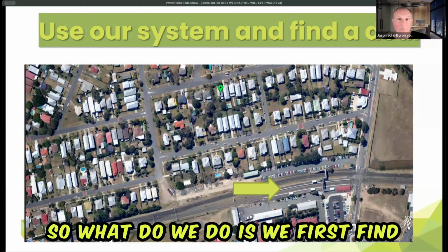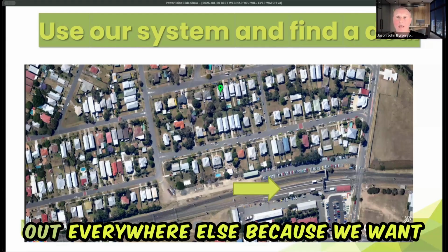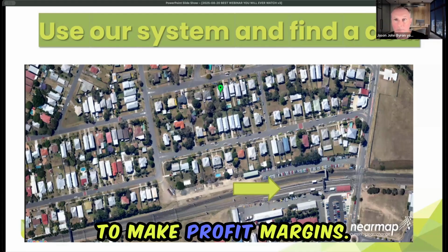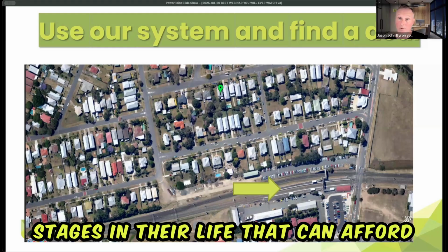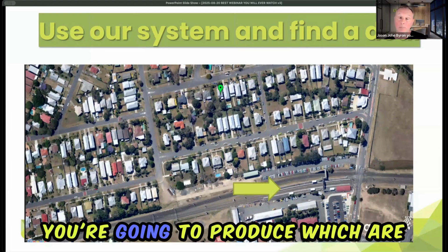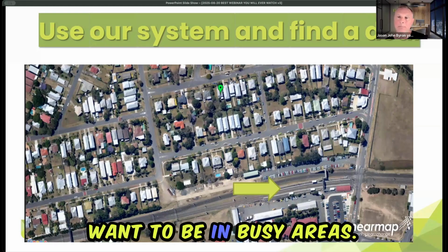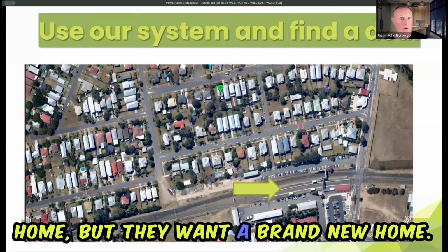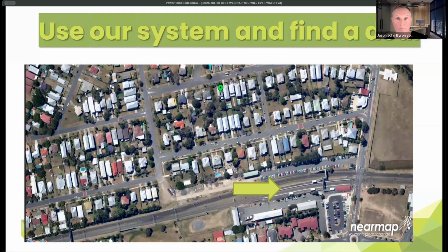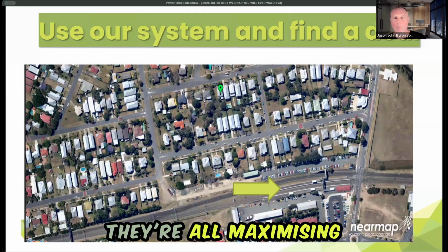So what we do is we first find out the most convenient area for people, and then we can cancel out everywhere else because we want to make profit margins. And when you have people at certain stages in their life that can afford the properties, and your properties you're going to produce, which are going to be infill ones, right? Then they are busy, which means they want to be in busy areas. They're on very good incomes and they can afford a brand new home, but they want a brand new home. They don't want an old one, but they want to be close to the Coles and Woolworths. This is something that's happening with all my students. They're all maximizing and they're all doing it.